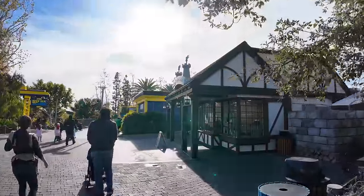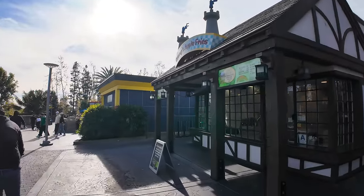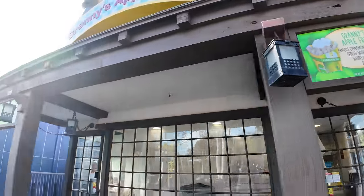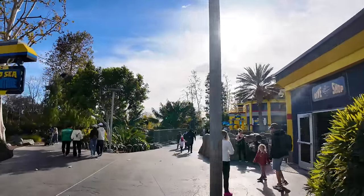This place sells apple fries, and it is currently under construction, so they're not open today, but when they are open, you can get the granny apple fries for $7. If you only have one dessert thing, definitely check that out.